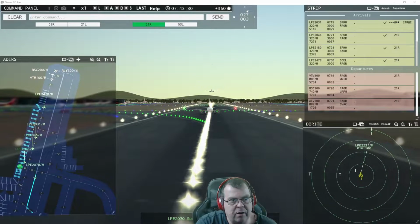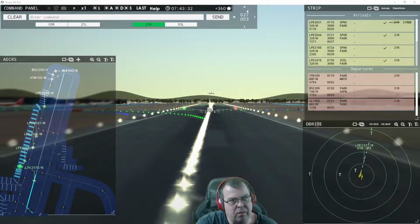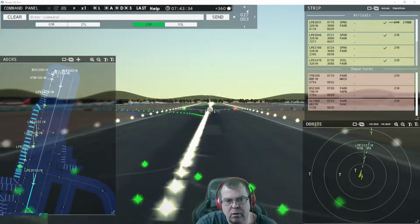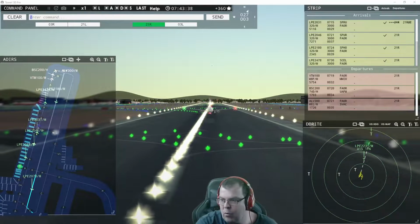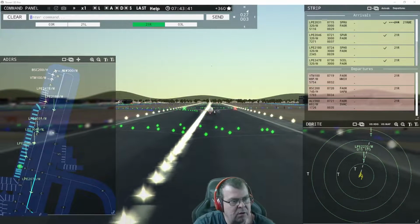Question is, will we be able to get another departure going? Which is something that I'm not sure of. I don't think we will. It'll be too tight. We need to get these two off the runway as quickly as possible.